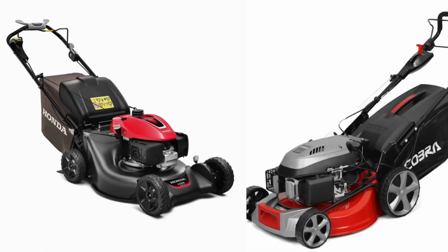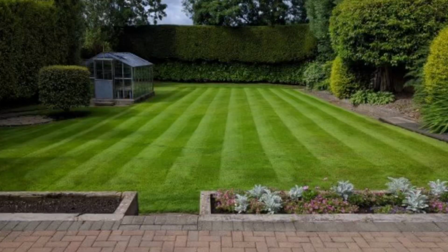You've got to have a decent mower. There's a variety of mowers out there. You can get four-wheel petrol mowers, all sorts of things. But I always use the stripy mowers because I like the nice stripy finish that you get.